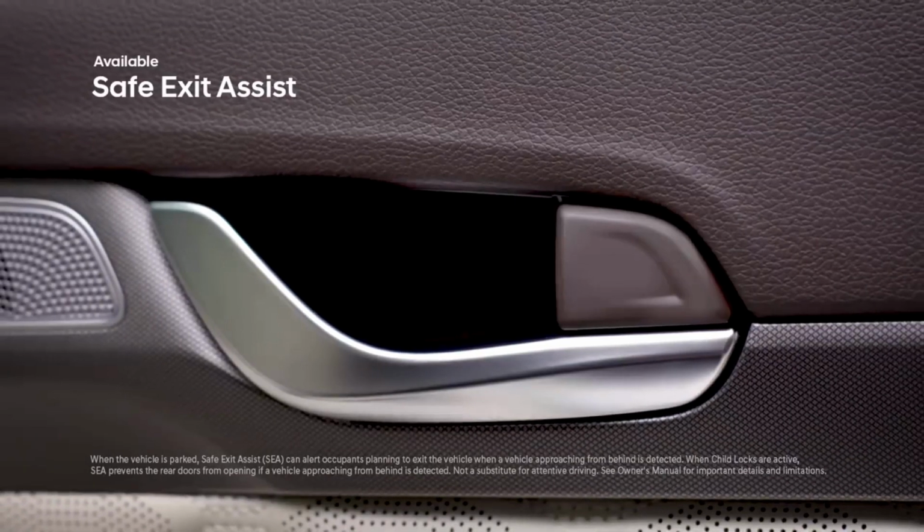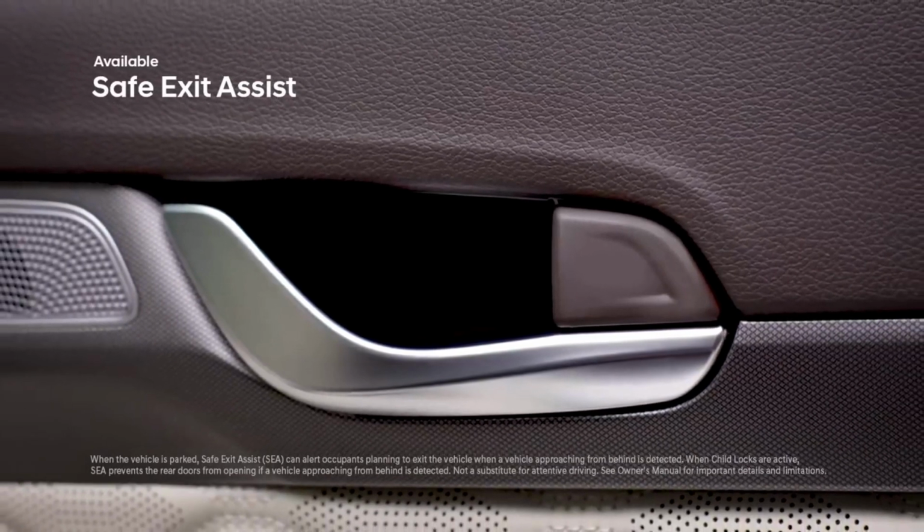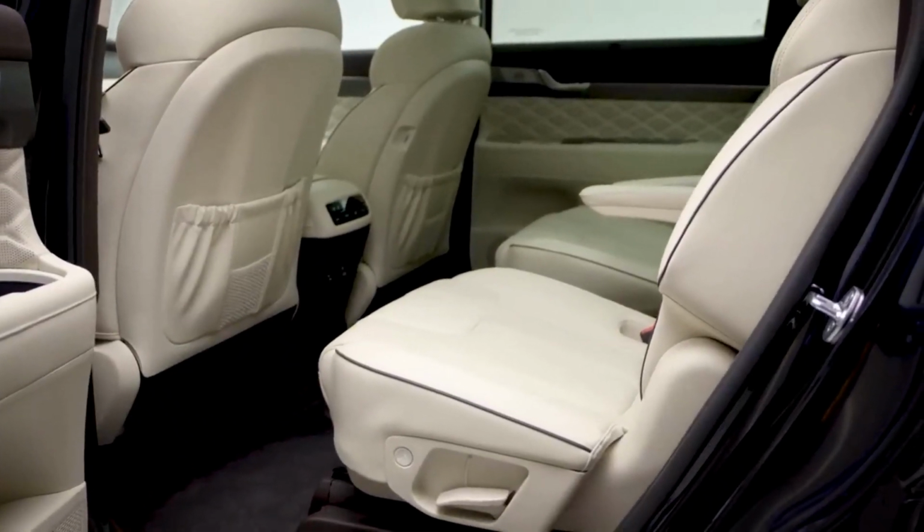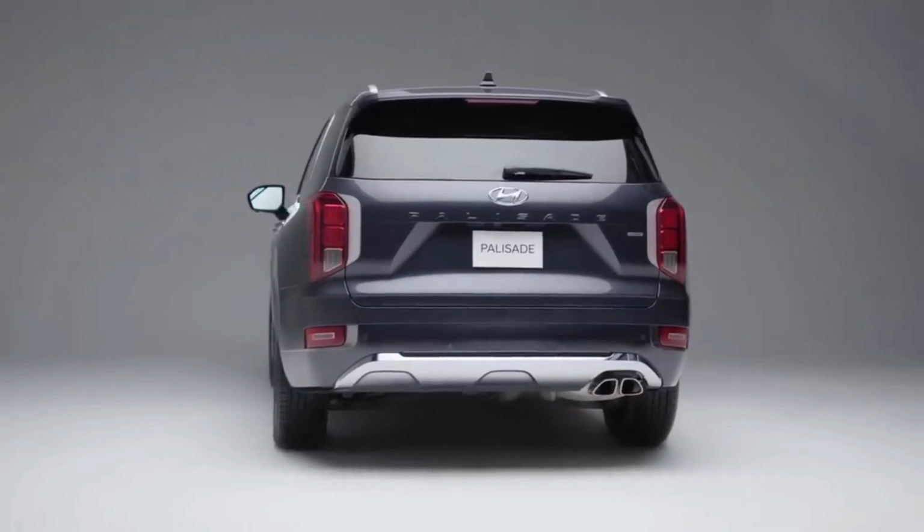Safe Exit Assist will lock the rear doors if it detects a vehicle approaching from behind to help prevent rear passengers from exiting the vehicle into oncoming traffic, even when the vehicle ignition is off.